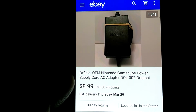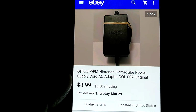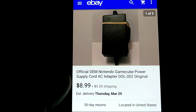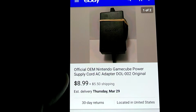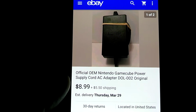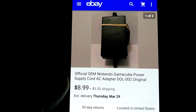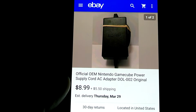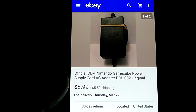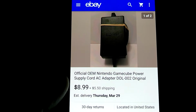All right, here's another official OEM Nintendo GameCube power supply. Like I mentioned in the previous video, I like to break up all of my GameCube stuff. For me, it does better that way. I sell them all individually: the adapter, the AV cables, the controllers, the system. Most of your controllers bring over $20. The system will bring $35 to $40 depending on which color and variation it is. And then, as you can see, the power supply is $9. Then if you're lucky enough to find a Game Boy Player in it, the disc alone is $50 to $60.